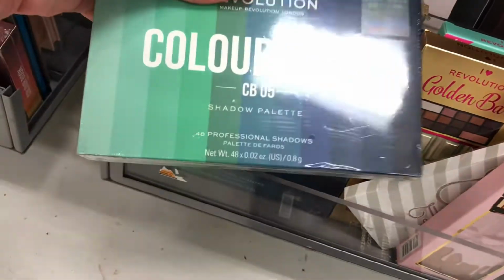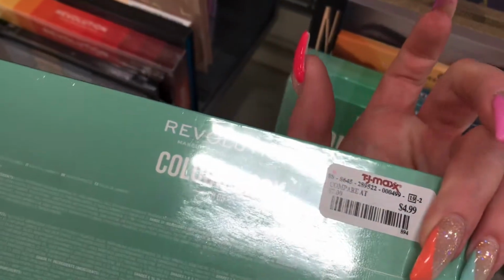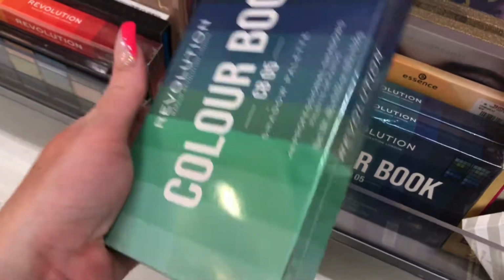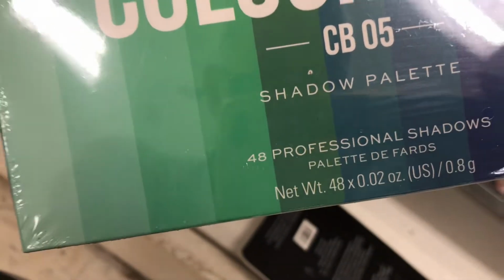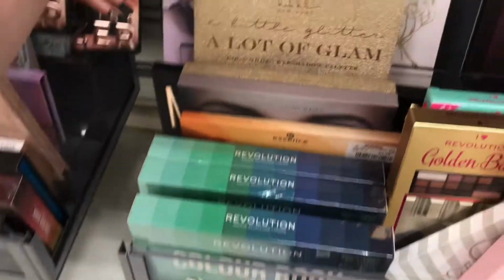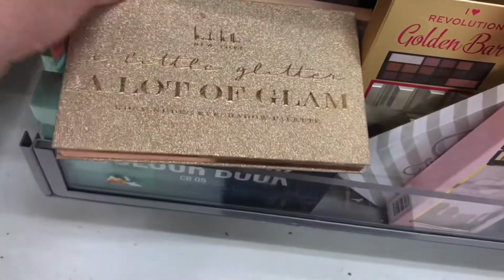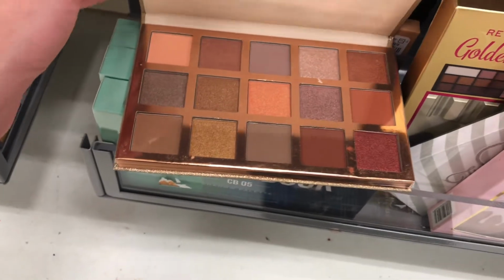And this Makeup Revolution here was like thick looking, so I wanted to see how many eyeshadows were actually in there. It was $5 for Makeup Revolution, 48 eyeshadows, $5. I was like, what? I'm not really into greens and blues. This little palette here was beautiful. It looks like fall colors to me.